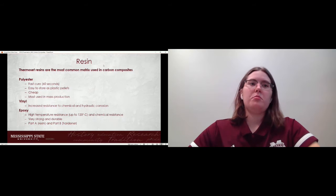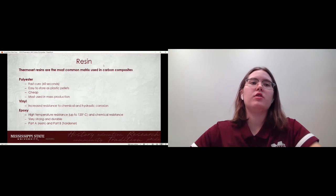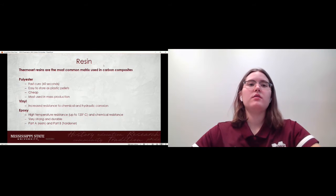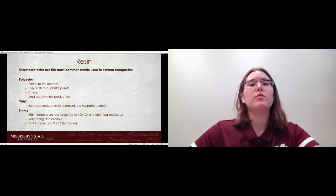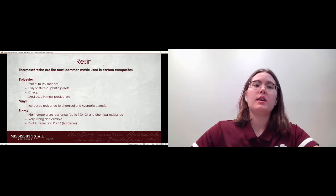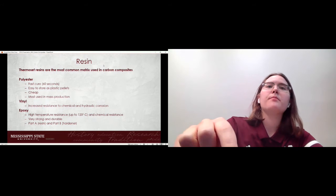And vinyl resin would be in between polyester and epoxy. It has a higher increase in chemical and water resistance. And then epoxy resin would be a very strong and durable resin, able to withstand high temperatures and high chemical resistance. And it's made of a part A type resin and then a part B of hardener.